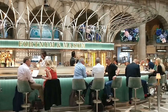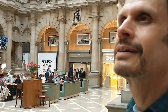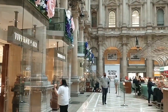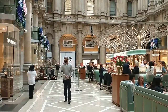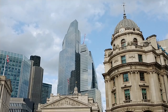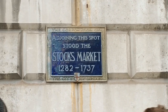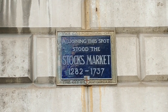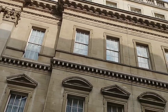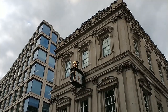You can even have afternoon tea at Fortnum & Mason's here for £35, which looks a delightful treat and is definitely something to add to the wish list. It's always worth looking up in London. You never know what you might see.